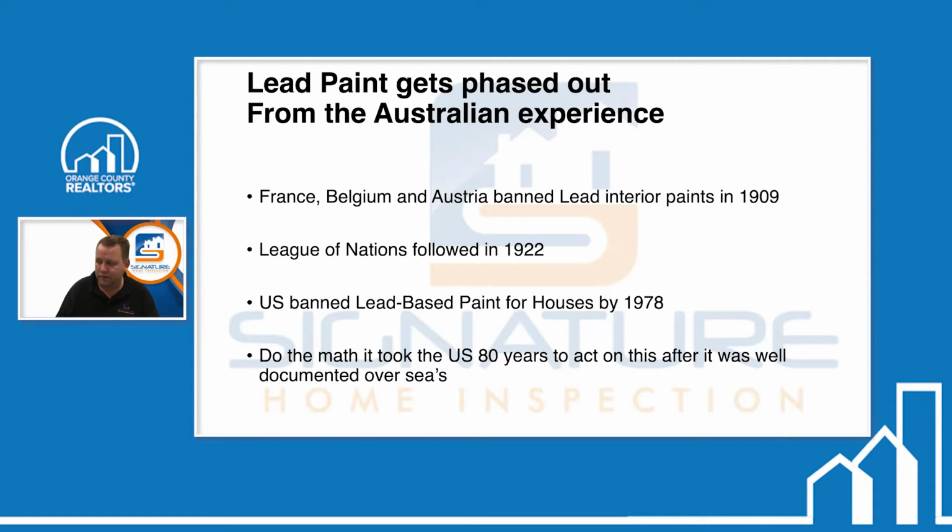Same with food coloring. Food coloring right now in Europe has been banned. They don't use it. I think I saw the other day that there was a cupcake shop utilizing sprinkles that were imported from the US, and they were being fined for using that because the sprinkles had food coloring that is banned in Europe. And the reason why is because of health reasons.